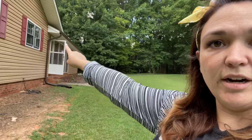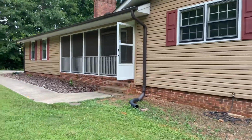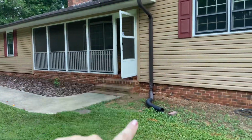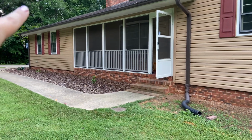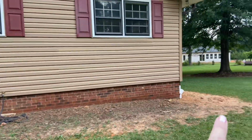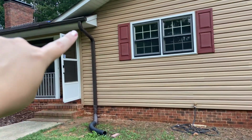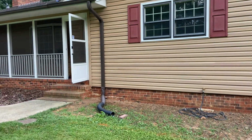So now let's talk about this corner and what we're doing with it. All right, so this is the front corner, and you can see there's also a gutter down there, and this gutter. Well, the way that the water falls is it goes down and over, and it continues on through this pipe. What we want to do is interrupt that, and take whatever water falls here, and put it on a rain chain.